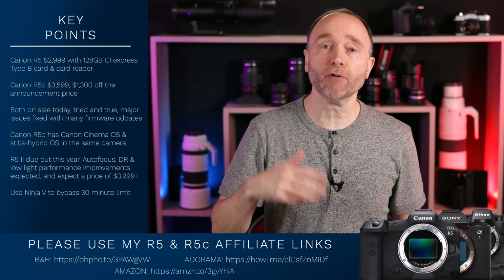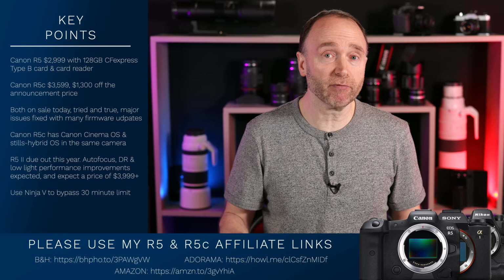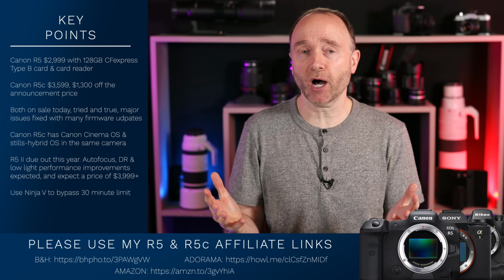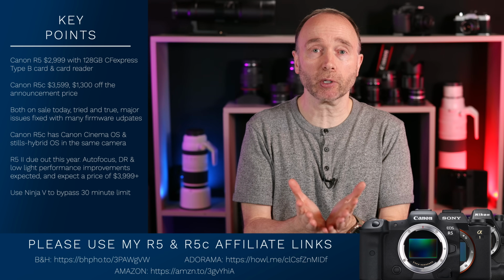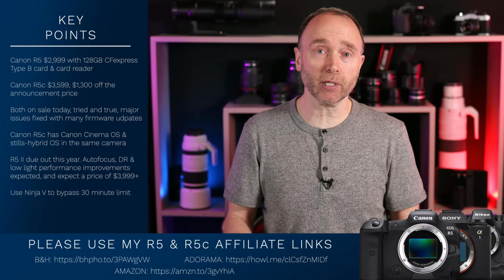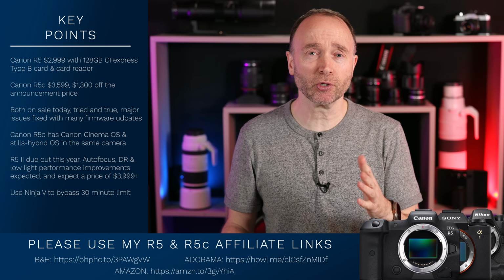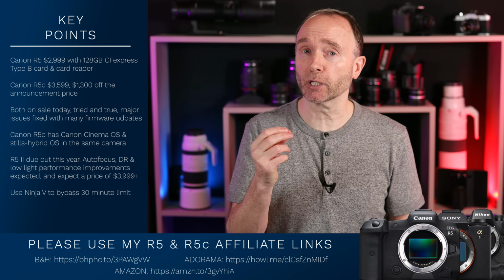But it also gives me false colors and other exposure tools, which makes the Ninja 5 very, very useful. So with the Ninja 5, it completely blows away that 30-minute record limit. I've gone for, I think, 4 hours on doing live streams, and in terms of continuous recording, I think I've gone up to around 2.5 to 3 hours. So the Ninja 5 really, really helps.